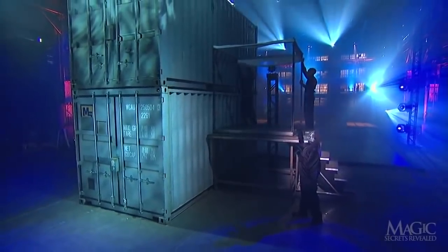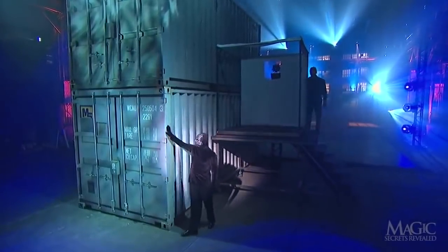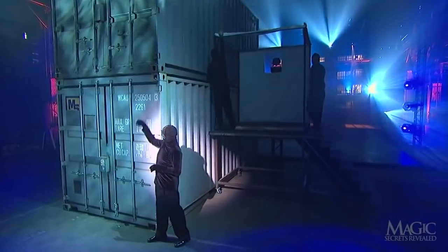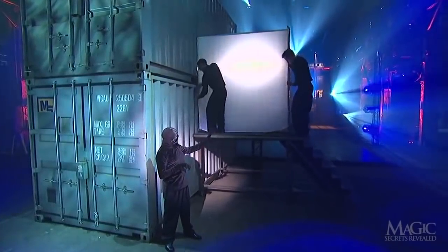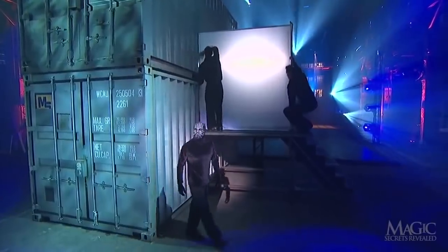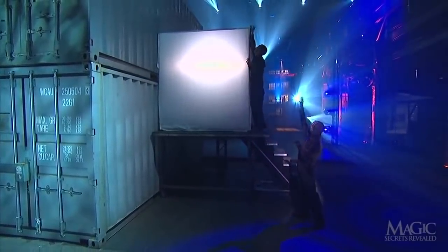These white curtains will protect the secret of his trick from prying eyes. But don't worry, he's bound to show you the secret sooner or later. The shade in the back has a hole that will allow a beam of light to shine onto the shade in front. Although the magician doesn't want you to see everything yet, he will allow the audience to see his shadow behind the shade. There is an identical setup on the opposite side of the containers. You'll see that in just a minute.